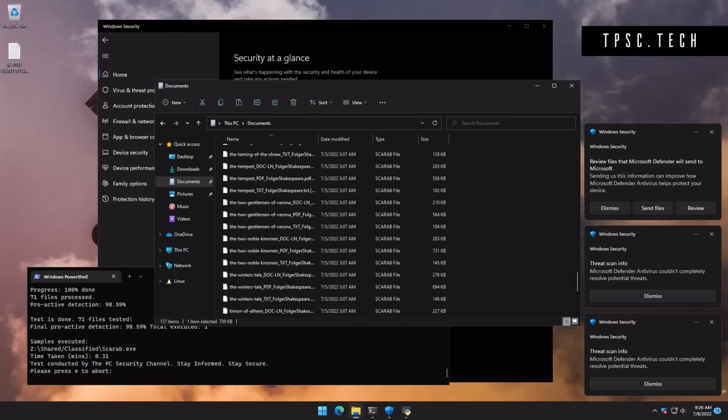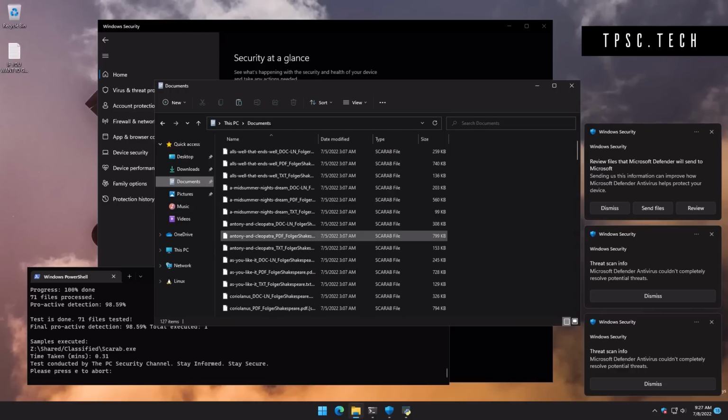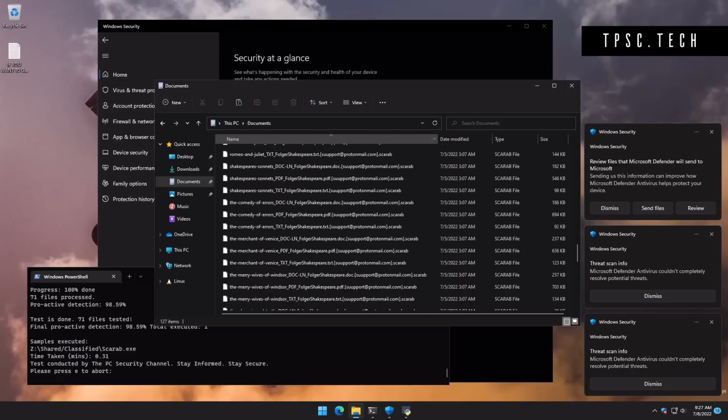Now, in our previous test, Windows Defender did successfully protect our files in the online test. It didn't block these threats in the offline test, but I guess the online detection is unreliable. I wasn't expecting this at all. But it does seem like all our pictures and everything in the documents folder is now encrypted. Damn. And if we take a look at the extension, I think this is Scarab.